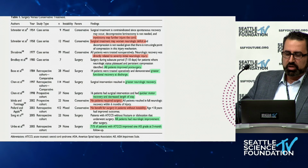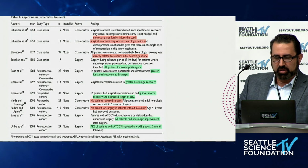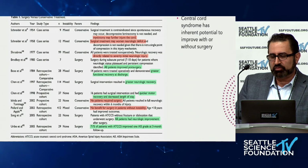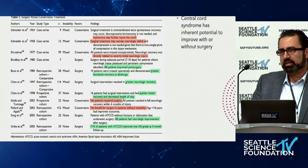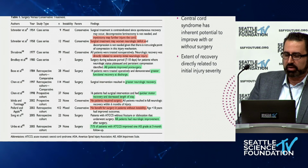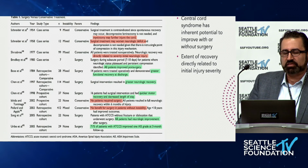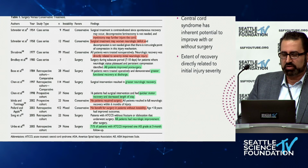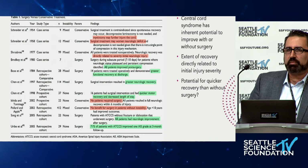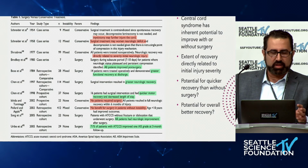There were still large sample size studies which didn't demonstrate benefit with surgery, but overall, there was a trend here. And so the findings were that central cord syndrome does have the inherent potential with its natural history to improve regardless of whether you operate or not. The extent of the recovery was directly related to the severity of the initial injury, which stands to reason. But it raised the important question: would recovery be potentially faster with surgical treatment than without? And would it be better?